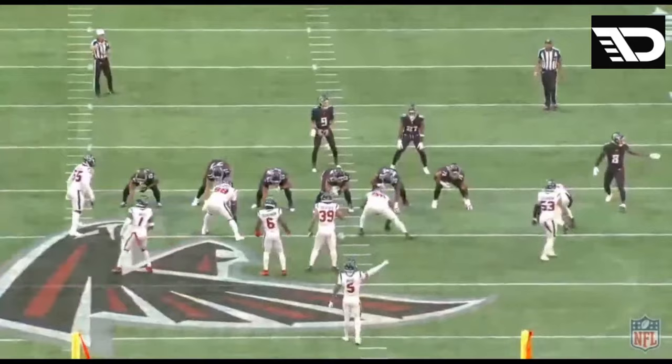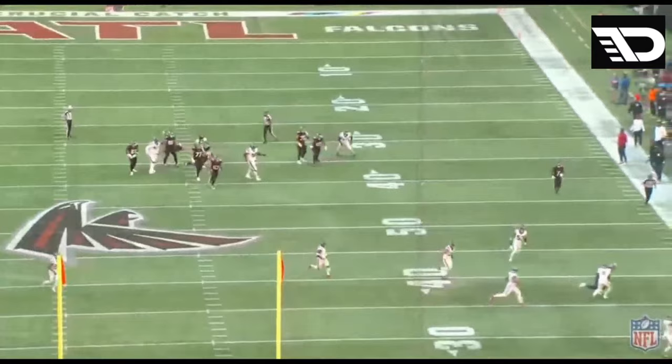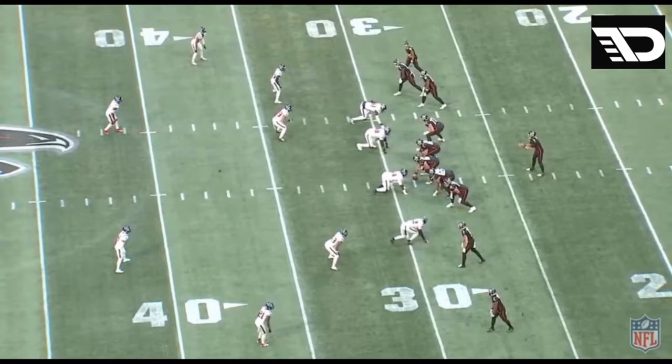And all around, this young man played a very good game, Keith. And you talk about fighting off Caleb Williams, Drake Maye, Michael Penix, Bo Nix, all these talented quarterbacks that are coming into this 2024 NFL draft. To be able to do that, you've got to play good football, you know?